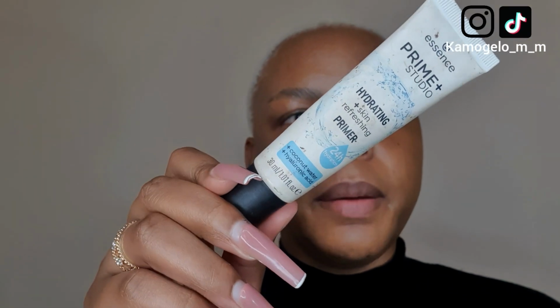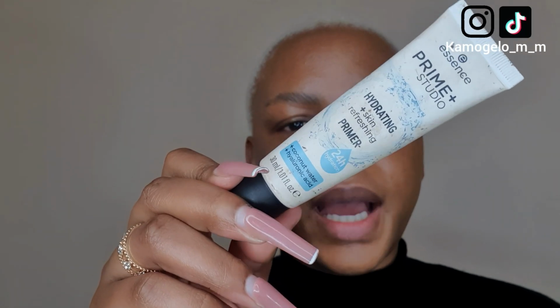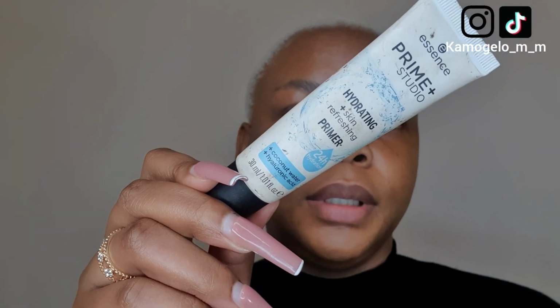So today I'm actually going somewhere, so I want to recreate the simple makeup look that I did in one of these campaigns. I'll put a picture somewhere. I want to recreate that look. For primer, I'm going to be using this primer by Essence, the Prime Plus Studio, the hydrating one.